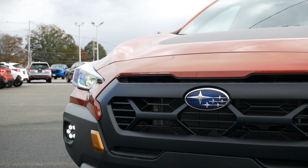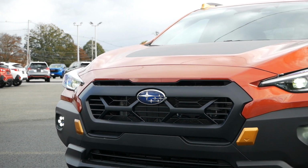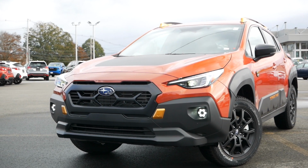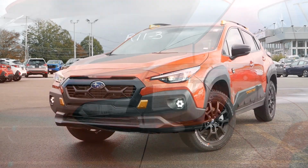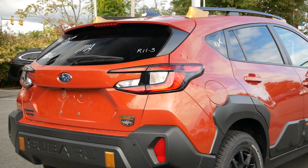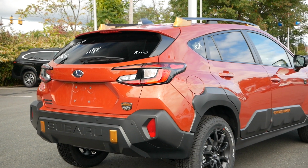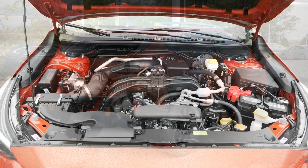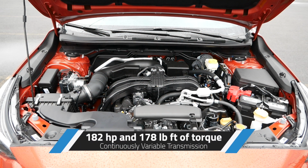Subcompact crossovers are known for a lot of things, and being unsatisfying to drive is one of them. The Subaru Crosstrek, which was only powered by a sluggish 2-liter 4-cylinder until a few years ago, failed to gain any significant traction in the segment, even though Subaru's symmetrical all-wheel drive system does come standard. This all changed when the brand introduced the 2.5-liter 4-cylinder engine from the Forester and Outback, which produces 182 horsepower and 178 pound-feet of torque.